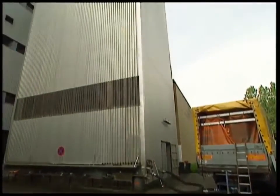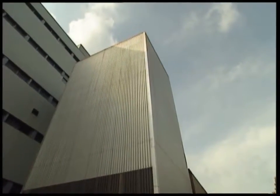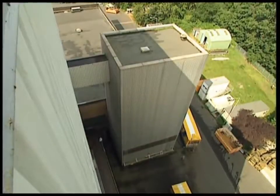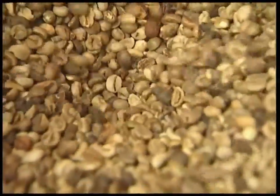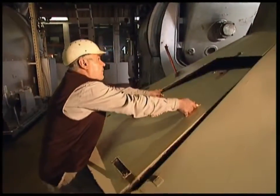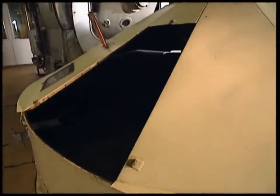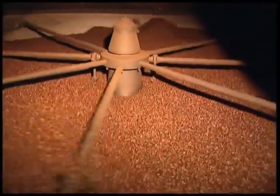70 tons of fresh coffee beans arrive from South America at this instant coffee factory every day. Up to 560 tons are stored in this huge silo. The raw beans are filtered down into large ovens where they're roasted at 200 degrees. This is where they get their characteristic colouring. They're stirred constantly to make sure they're evenly roasted without burning.